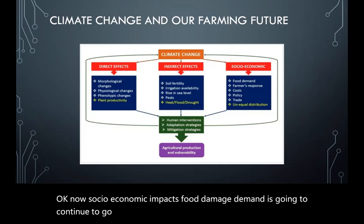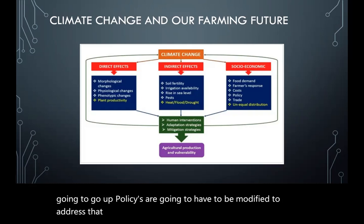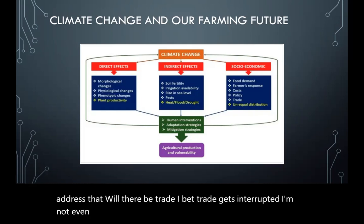Now, socioeconomic impacts: food demand is going to continue to go up. Farmers are going to have to respond. Costs are going to go up. Policies are going to have to be modified to address that. Will there be trade? I bet trade gets interrupted. I'm not even talking about human migration as food sources dry up, particularly in underdeveloped nations.